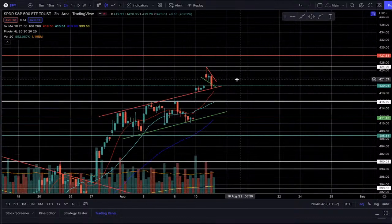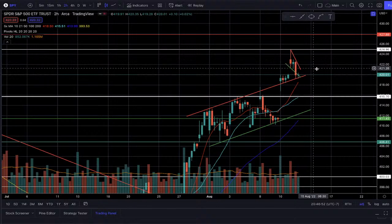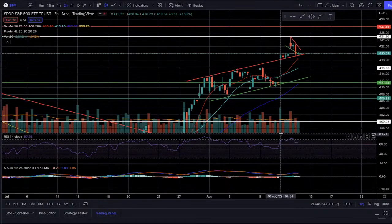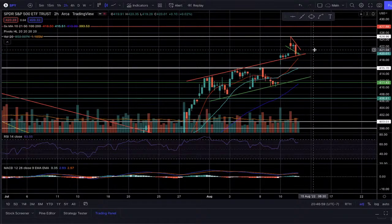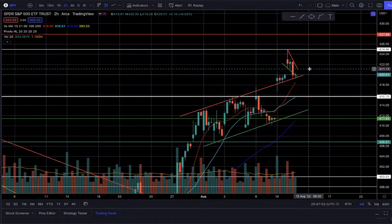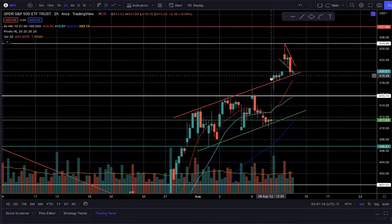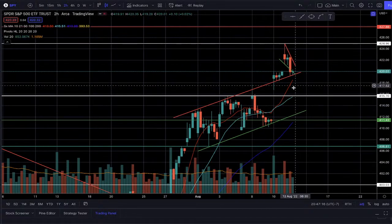Now, on the 2-hour time frame, after a nice pullback, this pullback allowed us to go from being overbought to a relatively stable strength here, relative strength on the RSI. And with SPY here, I would say there's a possibility that we could see a possible bounce again tomorrow, because we're now holding this ascending channel resistance and support, right?